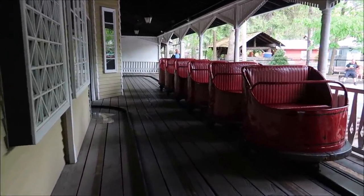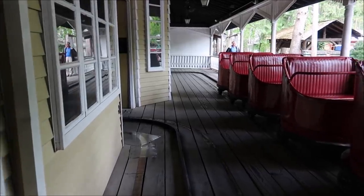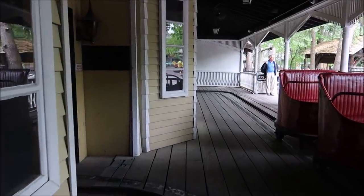Look at those dune buggies. Now, I don't know if you're gonna be able to see anything because it might be a little bit dark inside. But, very dark.